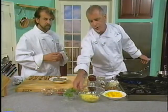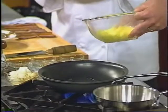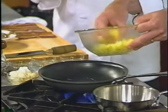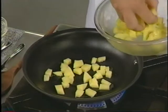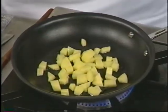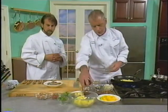I got my Yukon golden potatoes. I love Yukons. I use Yukons on everything. Mashed, roasted, julienne. They're beautiful. They have that beautiful yellow color. Oh, they're wonderful. I like them mashed, nice and yellow. Just get a few of these going. Get it going just a little bit.